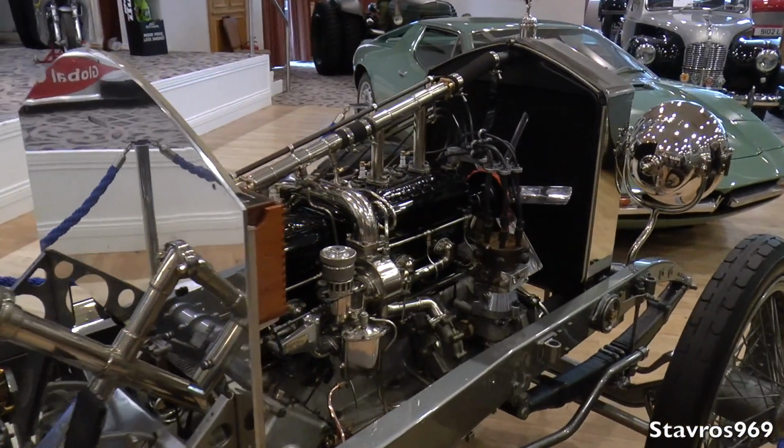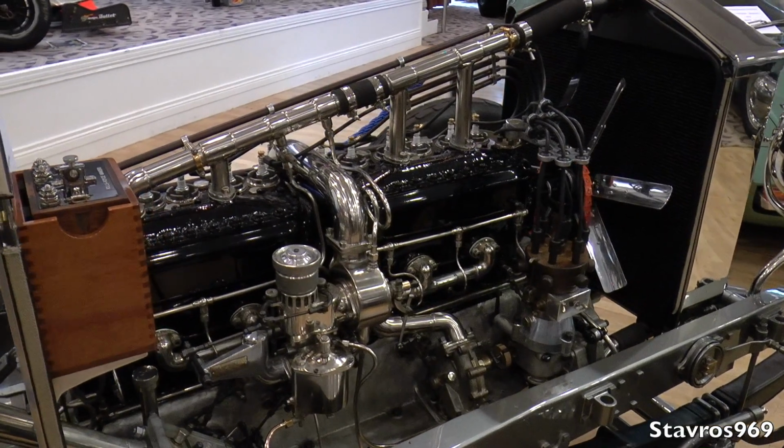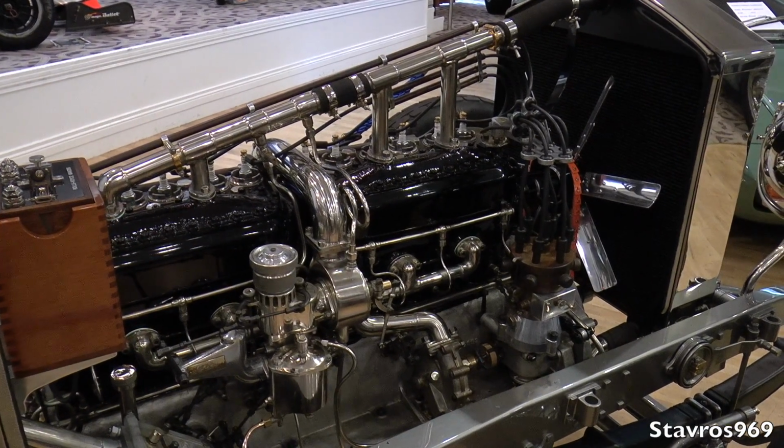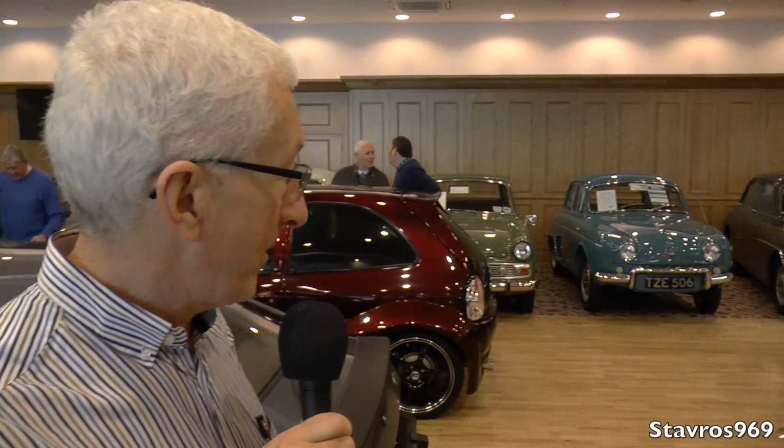But the engineering in this car is absolutely unreal. All hand built, and as you can see, it's ready for its body. And a beautiful car indeed.